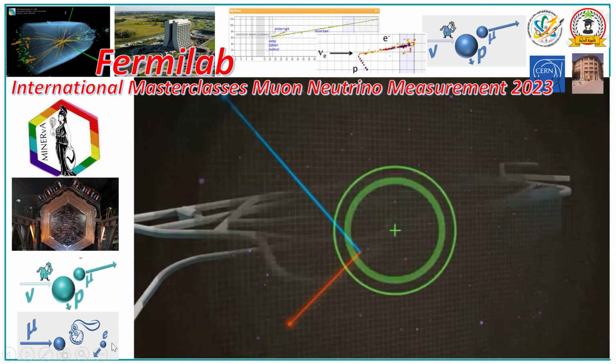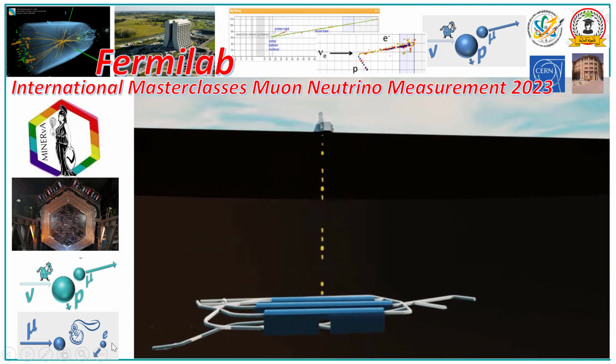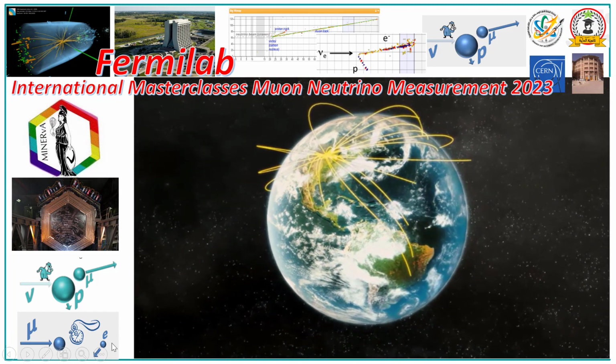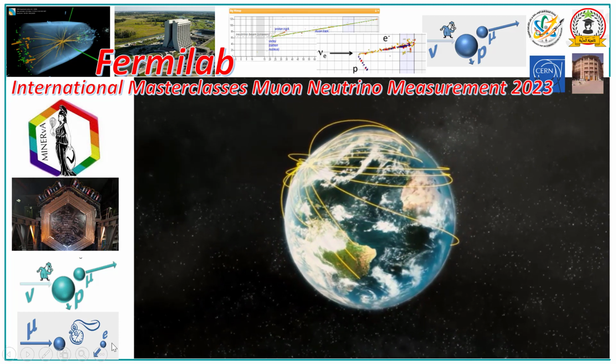Those particle tracks are then picked up by electronics and transmitted as data to the surface. The information will be analyzed by scientists at collaborating institutions in countries around the world. They'll use this data to solve unanswered questions about neutrinos, and maybe even figure out why matter exists. Things like planets, stars.